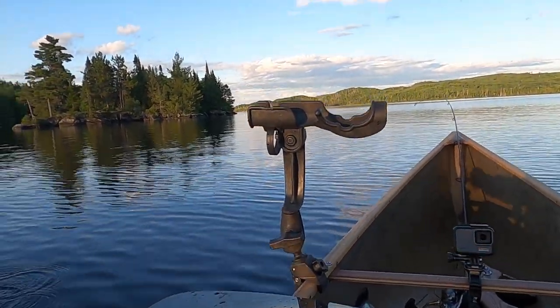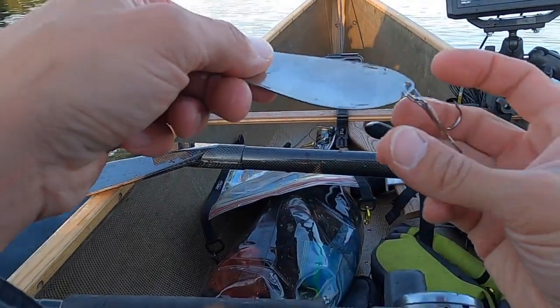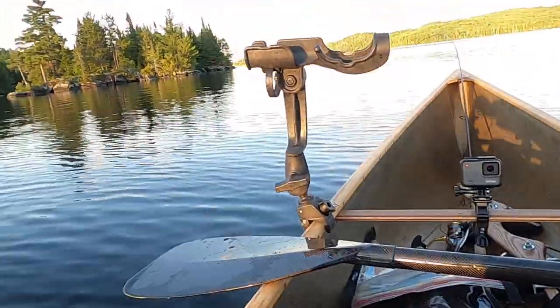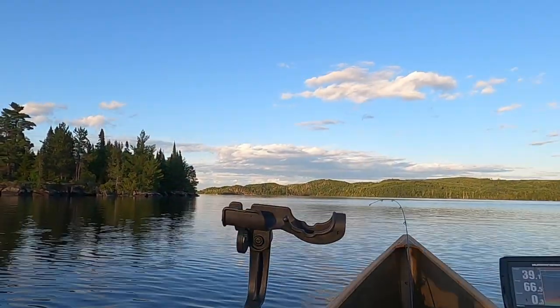This is the setup I got. Just the biggest damn Dr. Spoon, just about, that they sell. Barbs are pinched from Quetico. And then that was the first fish on my new setup.